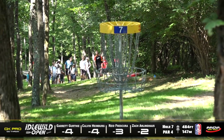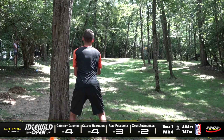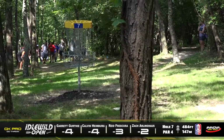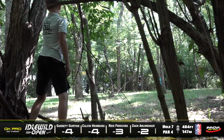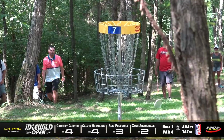This looks great. Go in. That's good damage control from Ried. I believe he's going to be taking a 4, which is a fine score on this hole. Nice little anhyzer bid from Calvin. Oh, man, Zach's in such an awkward spot right here. This looks like a tough putt. Oh, looked like it was just low.